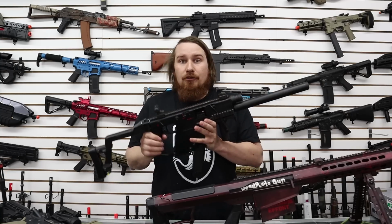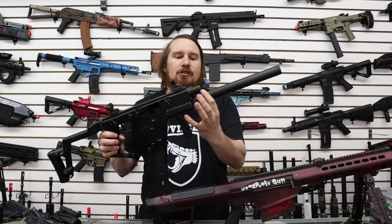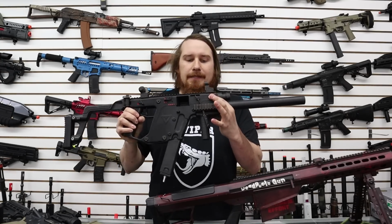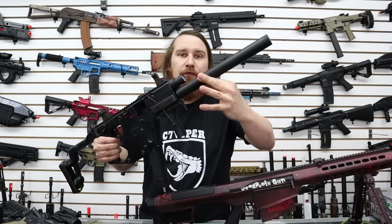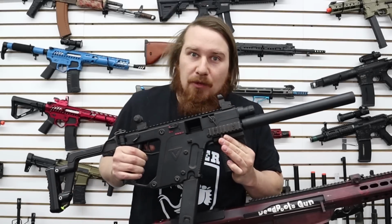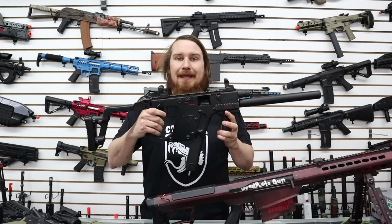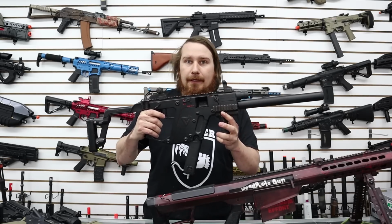And these are actual Chris Vector upgrades right here on the front. We have the integrated flashlight that's built directly into the Vector itself with the pressure switch that mounts right to the grip. And this on the front barrel gives it a power-up FPS bump because it's got a barrel running all the way through it. That's pretty impressive. And that is made specifically for the Vector itself, so that's why I add value to it, because that would be going along with it if I sold.